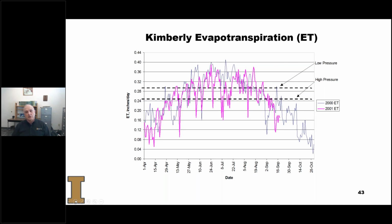So this graph just shows 2 years of evaporation or evapotranspiration curves, happens to be at the Kimberly location. But I want to make a couple of points with this. There's daily variation. As you can see, it varies widely. But the important point of this is if you look from the 1st of April up to about the end of May.